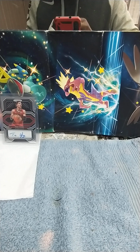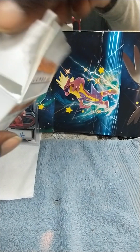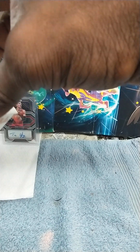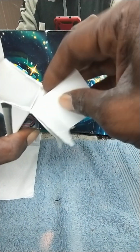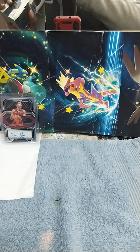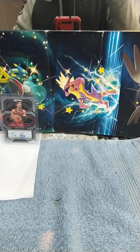Remember I told y'all about the glue? That part was supposed to be where I can rip it right there, and then that comes up and these two things fold out, but oh well. All right, let's see what we got.